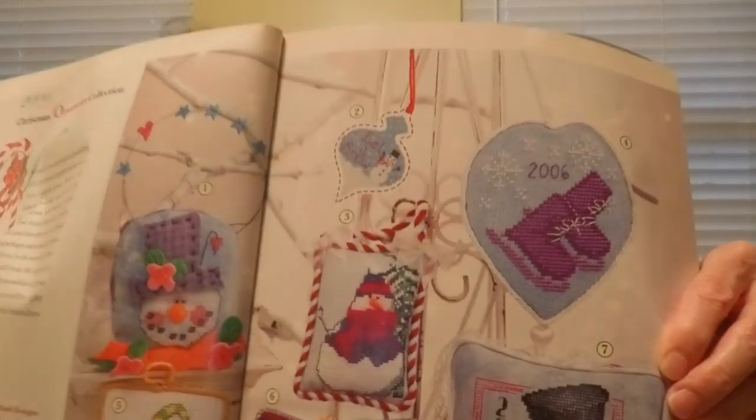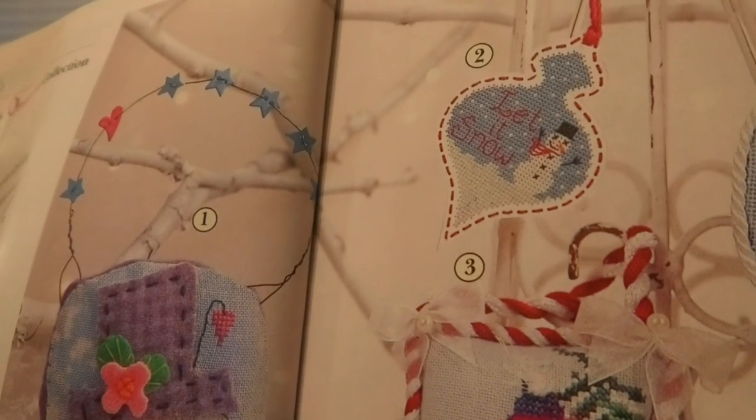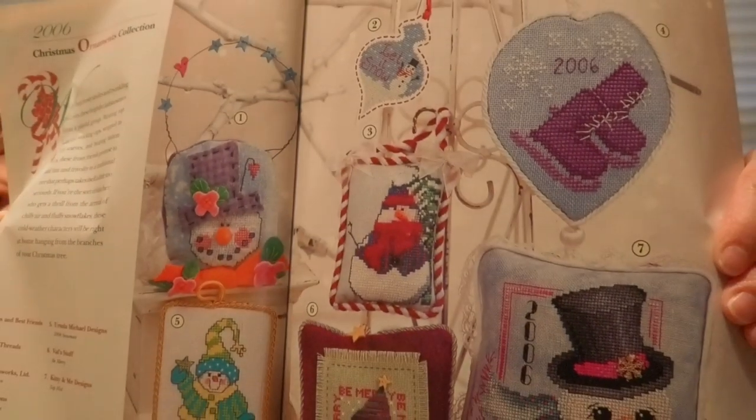Sisters and Best Friends, Thistle Threads, The Stitchworks, Busy Creations, Ursula Michael, Val Stuff, and Kitty and Me. And my favorite is number two, which is Thistle Threads, Let It Snow, which is that little itty bitty one up there. See that guy? I like the shape of that. I think that's over one, actually. These are all snowmen themed.